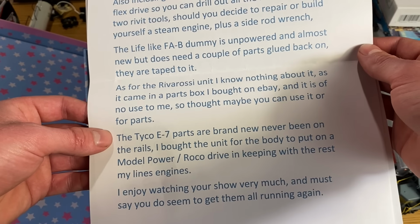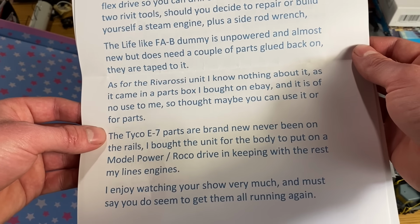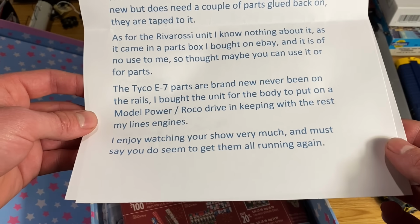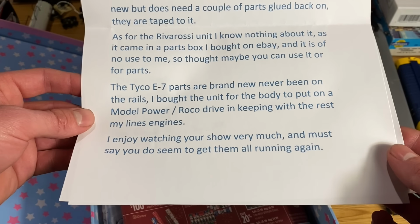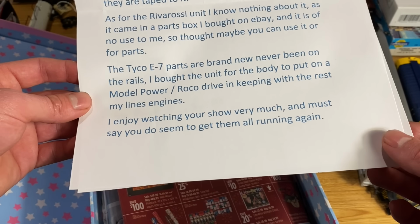A Rivarossi unit, I know nothing about it as it came in a parts box I bought on eBay, and it is of no use to me, so I thought maybe you could use it for parts. The Tyco drive parts are brand new and never been on the rails. I bought the unit for a body to put on a Model Power/Roco drive, keeping with the rest of my line of engines.